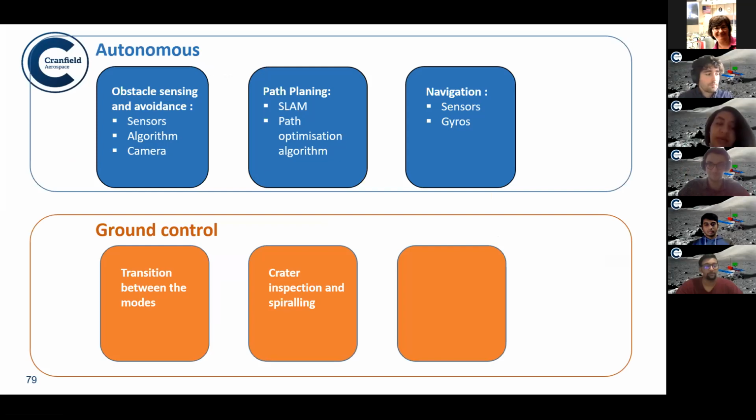So regarding the rover's autonomy, we decided that some operations, such as path planning, self-localization, and obstacle detection and avoidance, will be directly handled by the rover autonomously. The rover will do that using a mix of algorithms, cameras, and sensors. But the ground control will be deciding on the transitions between the modes Valentin mentioned previously, and validating the path planned by the algorithms.